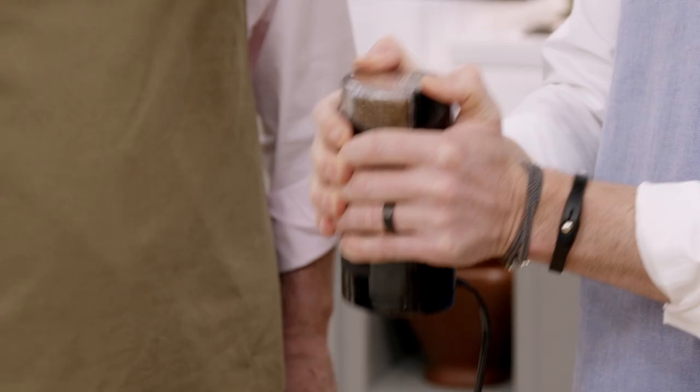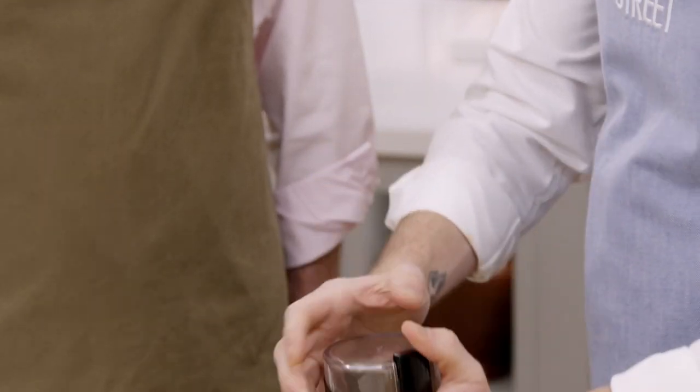To get even grinding, I tend to shake it a lot too. No, I do the same thing, yeah. Pretend it's a cocktail.